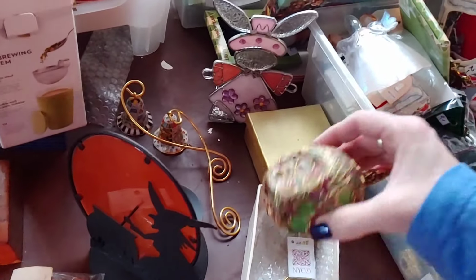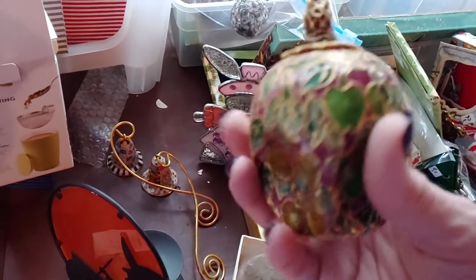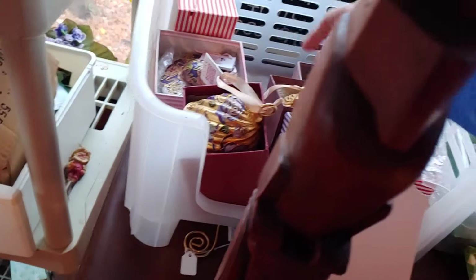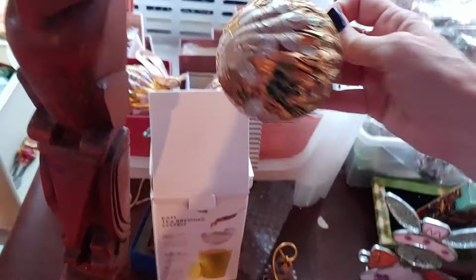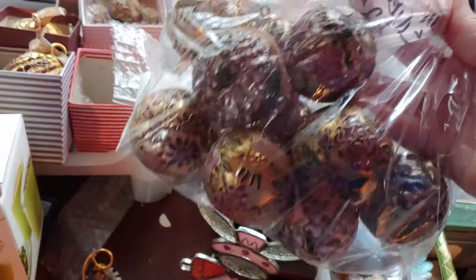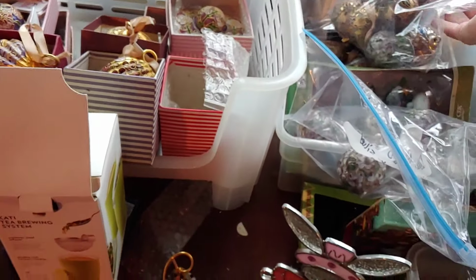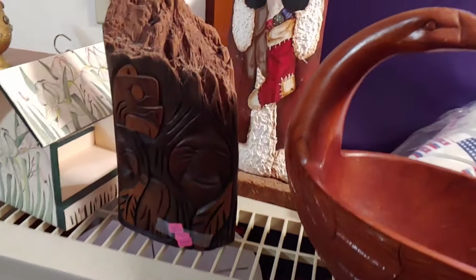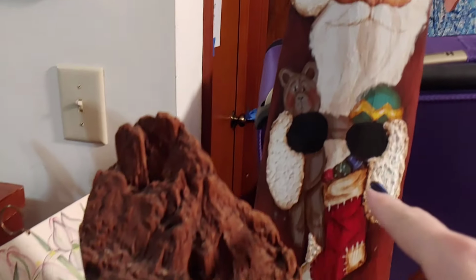Okay. Oh, here's some cloisonne pieces. That's pretty. Oh my goodness, look at them all. A bell. Hat. Another bell. Are these all bells? That's not a bell, that's pretty. Oh, look at them all. There's a whole bunch of them. Look at this gorgeous carved wooden swan bowl. It's awesome. Love this Santa, painted Santa.